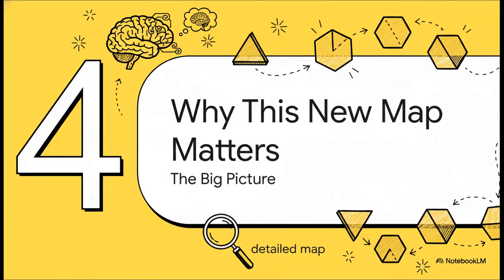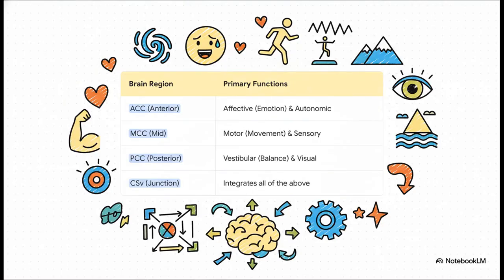Okay, so we've finished our tour, we found this incredible integration hub, but let's step back for a second and ask the big question. Why does any of this actually matter? What's the big deal about this new map? Well, this table just sums it all up so nicely. You have emotion in the front with the ACC. You have movement in the middle with the MCC. You have vision and balance in the back with the PCC. And then right at that crucial junction, you have the CSV, the conductor of the orchestra, putting it all together. It's such an elegant and organized system for managing our most complex experiences.